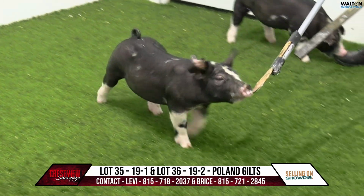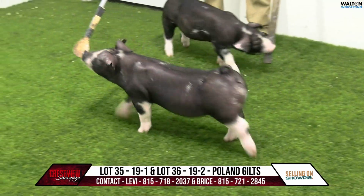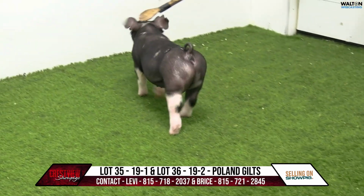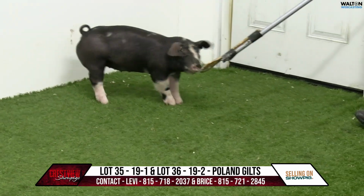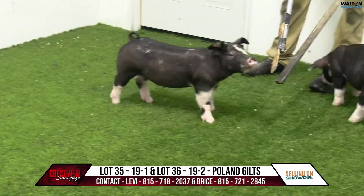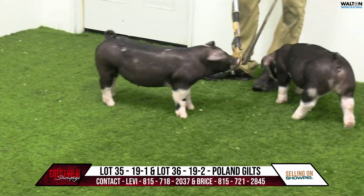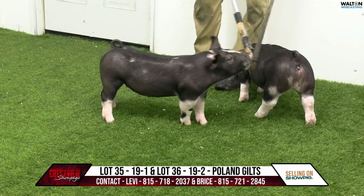A very good pair. Yeah, and as you see her go across the ring, a thing in the Polands and the spots is sometimes their rear leg gets a little funky. I promise you these things are square, they're right, they're built right, and they're built for the long haul at the surface. So pretty excited about this litter of Polands as we get into them. We'll talk more about some more females and some males here as we move in through the lots.